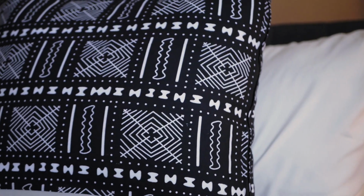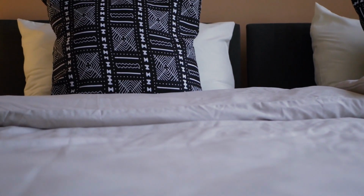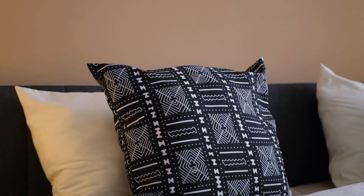This is Ankara fabric. We try to incorporate Ankara fabric that looks like the mud cloth design from West Africa. But because you can't wash mud cloth, we decided to just use Ankara instead. And I think the black and white looks really cool, and it all ties into the Afro-Maximalist, minimalist vibe of the apartment, which I think is great.